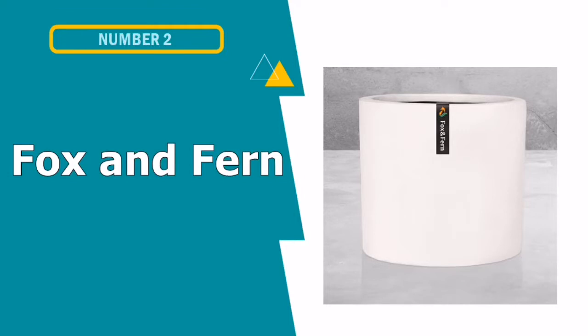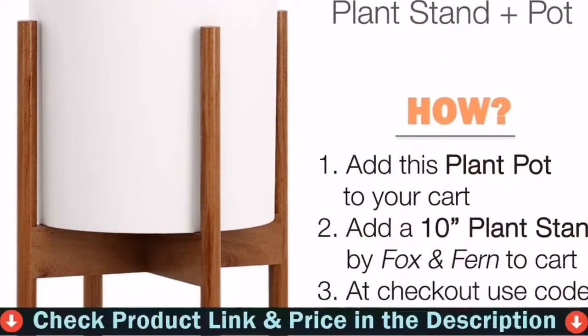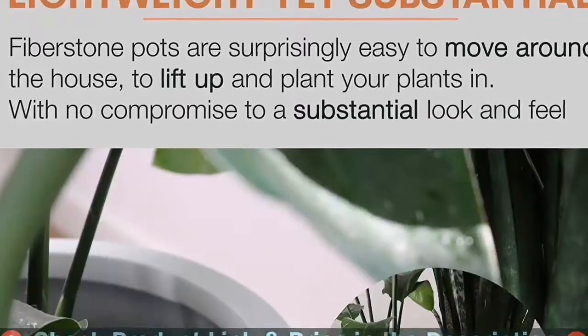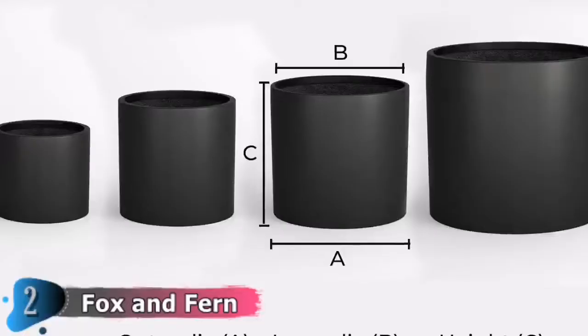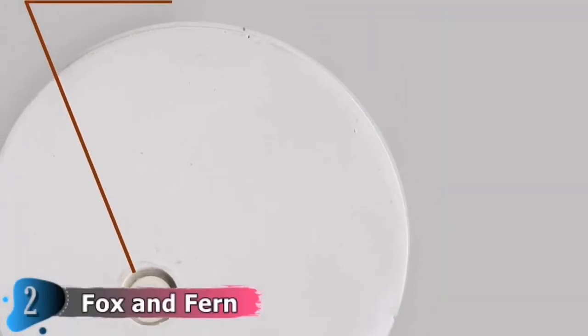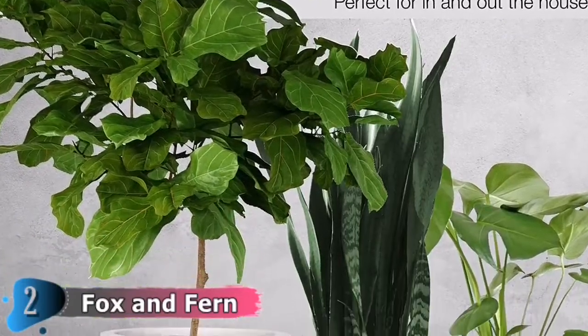Number 2 in this best planters list is Fox and Fern Fiberstone Plant Pot. This Fox and Fern plant pot stands out, thanks to its sleek design and lightweight construction. Although it appears to be made of solid stone, it is actually made of a composite of stone and fiberglass, making it much lighter and easier to move. This indoor planter works well on the floor, a tabletop, or a tall plant stand. There are 2 colors to choose from, as well as a variety of finishes, including stone black and matte white.